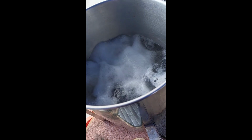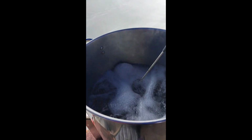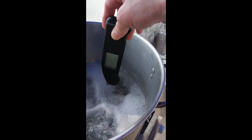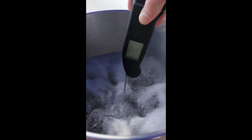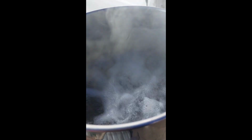All right, there we are. It's boiling. I'm using Ron's handy dandy digital thermometer. We're at 211, and it's pretty much stayed at 211. Slowly turning it up down here and seeing if it goes up, because they say once it reaches a certain temperature, it'll go up quick. But so far, it's doing what it's supposed to do.